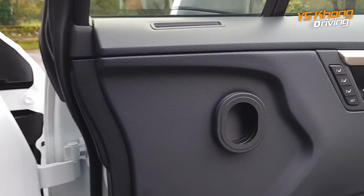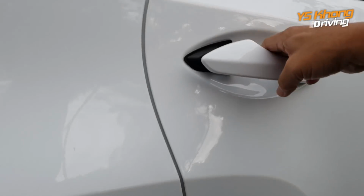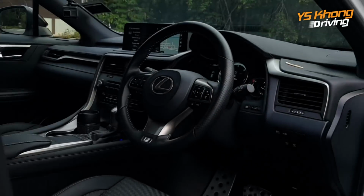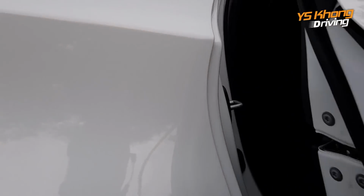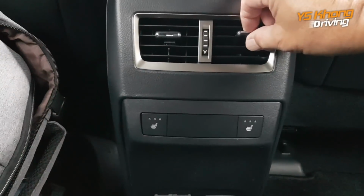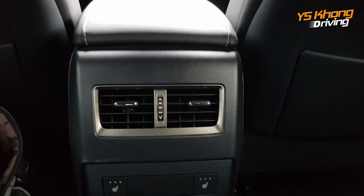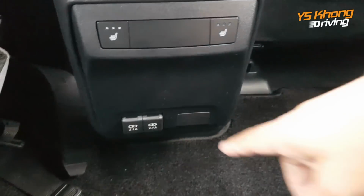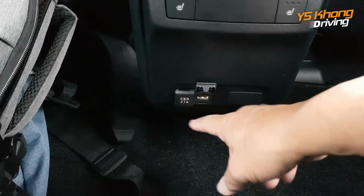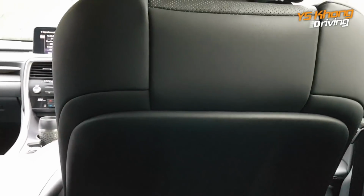Okay, let's move to the back, and you can see here there's a louver for aircon. The door is locked, I have to unlock it, sorry. Okay, here we go. And yes, it is what you call the 2-zone control at the back here. This is just the ventilation holes. So it's not a 4-zone, just 2-zone. And at the back you get another 2 USB charging ports. And at the back there's plenty of room.